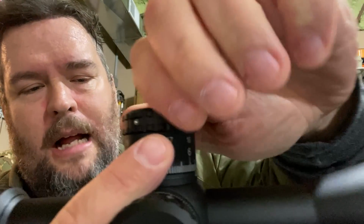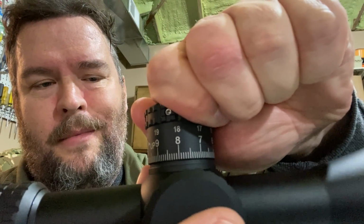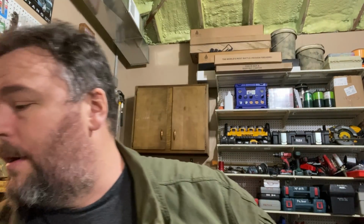Very, very tactile and audible. That's their control group, by the way, is very robust. Let me see if I can pull this off of here for you. Do I have my little screwdriver or did I drop it? I did. Oh, there's one. That'll work.